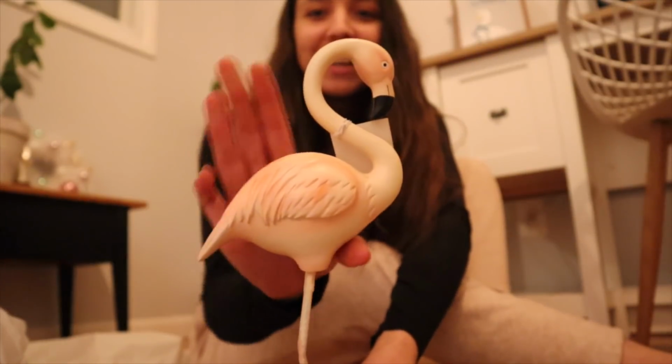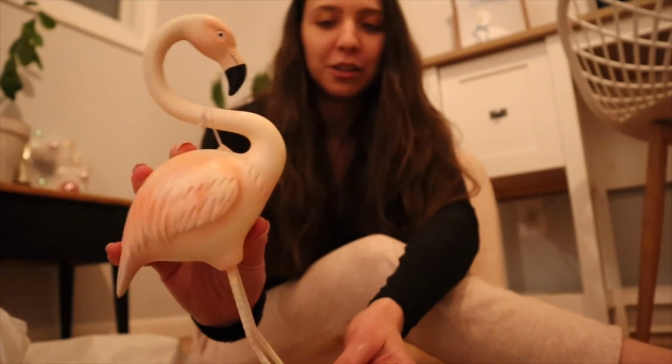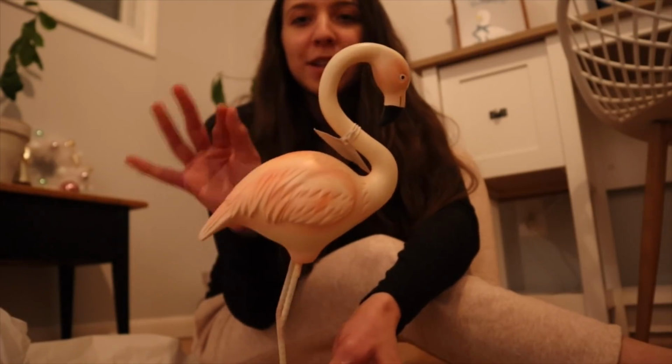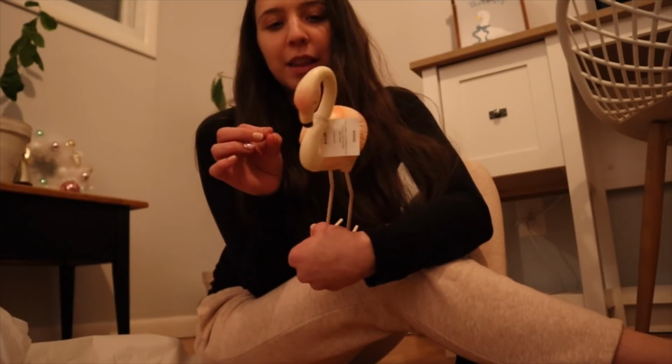Anyway, I got this today. Connor picked it out. I told him to pick out a little decoration for the new room. So this is what he picked out. It's from Hobby Lobby. It's really cute. The lighting is just not doing anything justice right now, but I thought this would be cute.